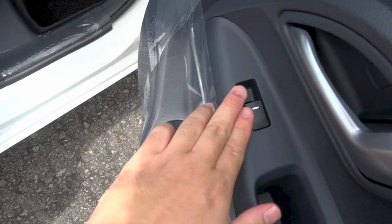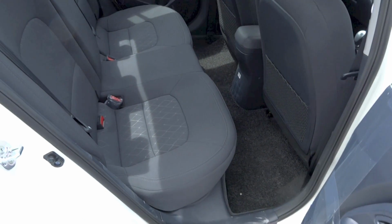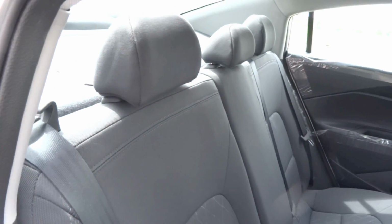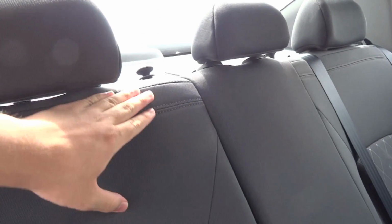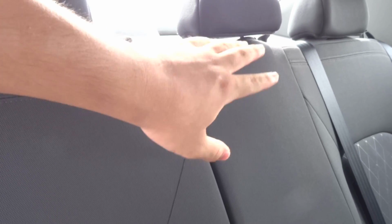Speaker, bottle holder, and window control. The rear seat backs in this Rio Sedan do fold down. They split 60-40 when folding, and to fold them down, first make sure the headrests are all the way down, then locate the levers. This one folds down the right side, while that lever right there folds down the middle part and the left side.